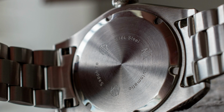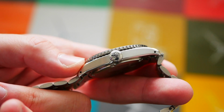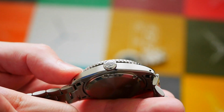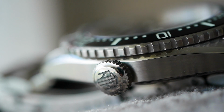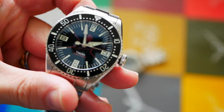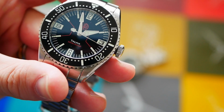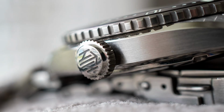The other key thing about this case is obviously the crown. Now the cool thing about this is the NTH logo is very, very beautifully done, but it's lume filled as well. I'll obviously show you a lume shot of that now. You can see how exquisitely manufactured it is, and the grip on it is brilliant. The vintage inspired lack of crown guards really calls out to me. I think it looked great on this case. Really easy to use, good thread on it as well, just genuinely superbly manufactured.